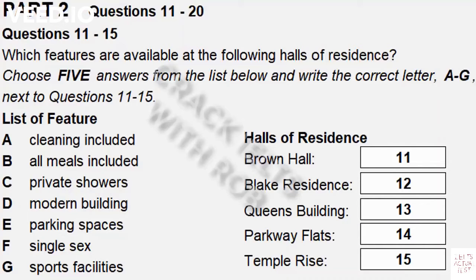However, the flats do have many extra facilities, such as a special computer room, a small library, and a self-service restaurant. The cost of breakfast, lunch, and dinner is covered in the fees for this hall, so it does look a bit more expensive.